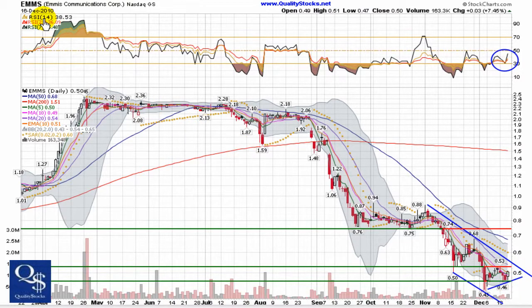So we'll be keeping an eye on EMMS and see what this is going to do from this point forward. Again, to reiterate, hold that support. Let's break that resistance and break through that trend line and see where the stock can go from there. As always, this is merely my interpretation.